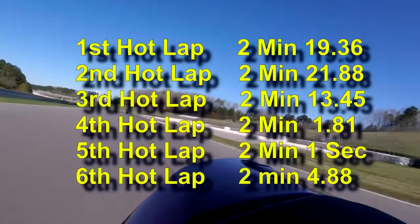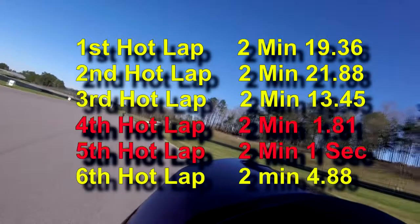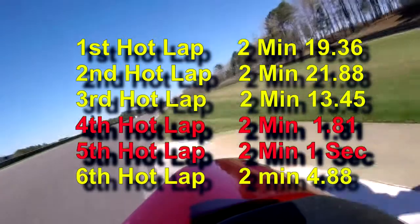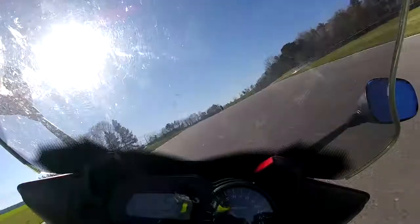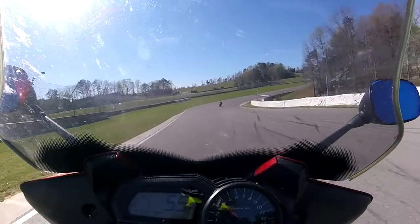But now we got the white flag, so they're telling us the checkered flag is coming. When you see the checkered flag come out, you've got to slow down. So there's my lap times. My best lap was that 5th lap, 2 minutes and 1 second. I was so excited. When I was doing this video, I had no idea that I was that fast when I was out there on the track.